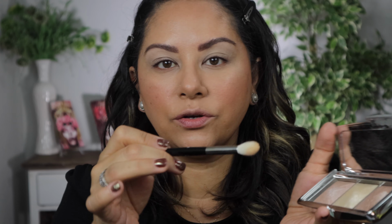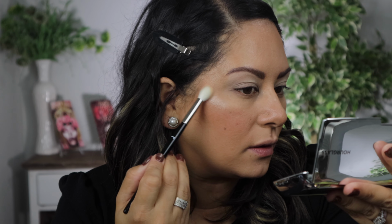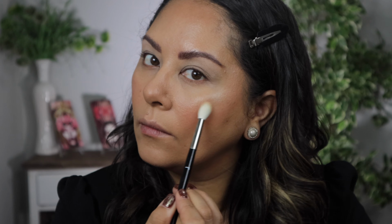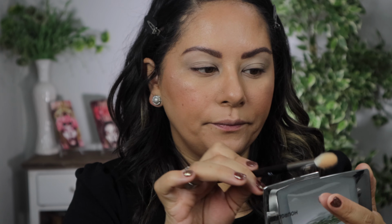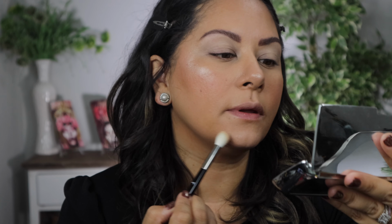So pretty. And again, all three colors are really nice. I don't go into one specifically. I just kind of run my brush back and forth. Look at that. So pretty. I think it makes the skin look so healthy and pretty. You guys see that? So beautiful.